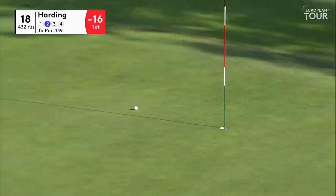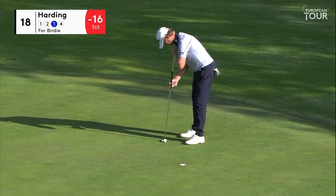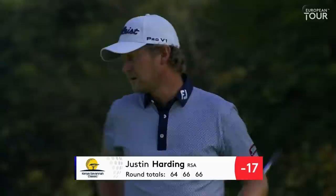Absolute peach from Justin Harding. Every chance he's going to close out with a birdie. 5 under par 66, and a 3-shot lead. Well done. Never really in any doubt, tremendous playing from Justin Harding. When he bogeyed 14, he was a little bit behind the leaders, but 3 birdies in the last 4 and a round of 66. Justin, another great day. Round in 66, 8 birdies in 66.